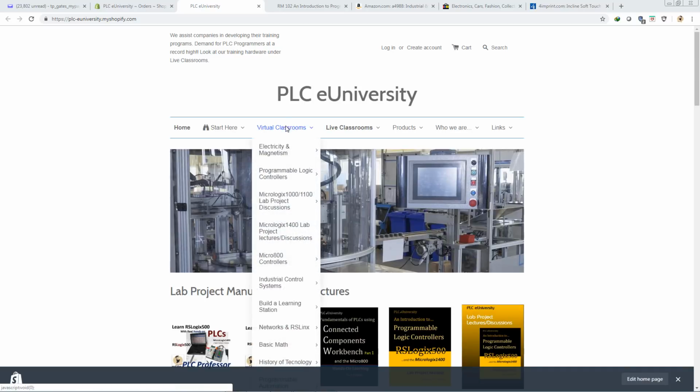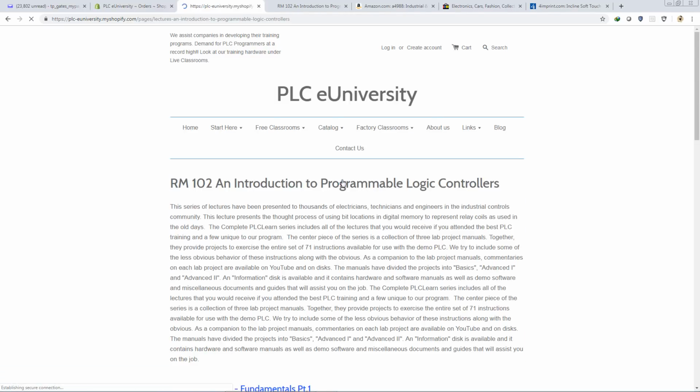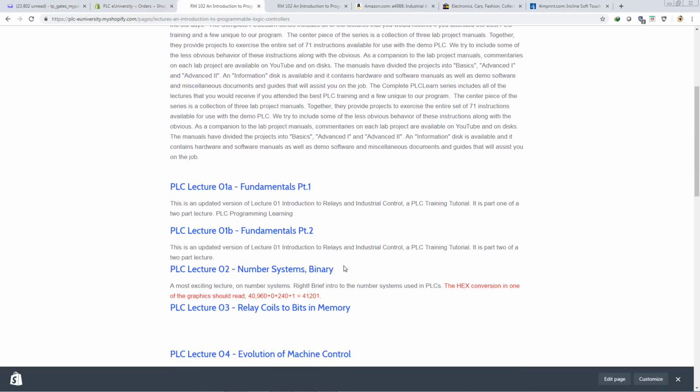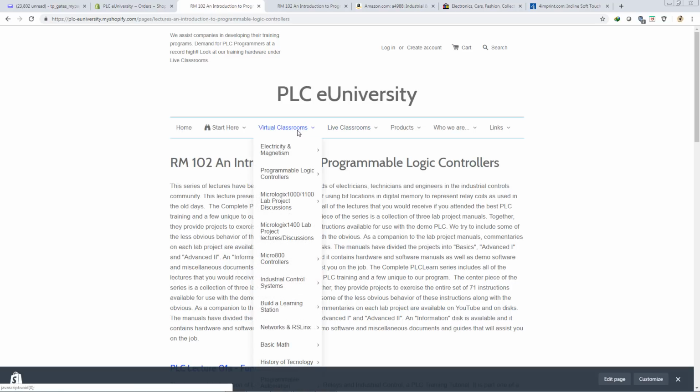But of interest is, in the virtual classrooms, I mentioned earlier programmable logic controllers, room 102, an introduction, and then here's where you can listen to some of our classroom lectures. You can also go back to virtual classrooms, and here are the lab project discussions. It used to be broken up into basics, advanced 1 and advanced 2. Some of these are really old, the recording software is not good, and it's grainy, but it's free.